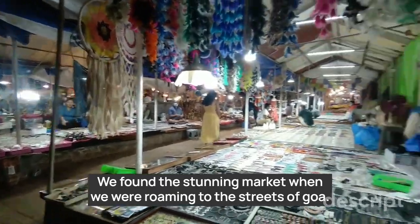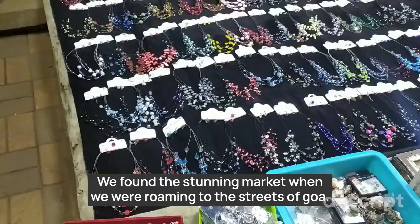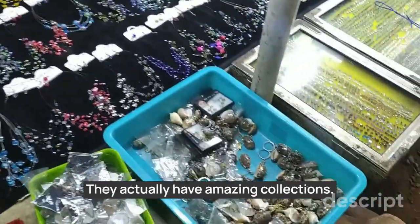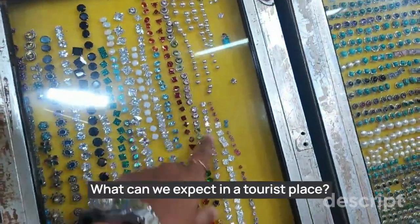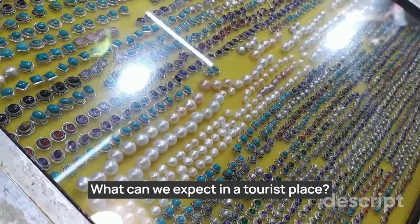We found a stunning market when we were roaming through the streets of Goa. They actually have amazing collections. The prices were a little higher than usual. Of course, what can we expect in a tourist place?